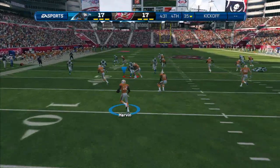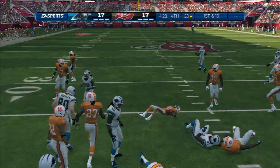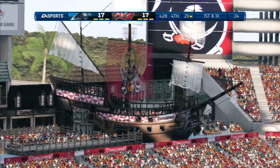Percy Harvin gets the chance to return this kickoff. Shakes off the hit. Someone's been injured out there. Hold on a minute.